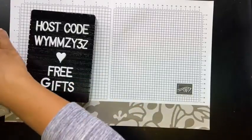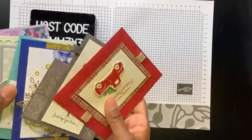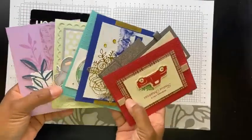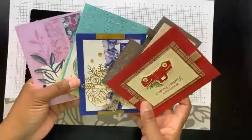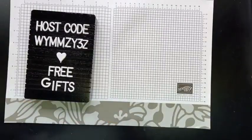So I had to show those off to you because I swear every time I do these cards, I'm like, oh, I love them. I love them so much. This is my best month. And then I do the next month and I'm like, oh, I love these products so much. So, yeah, so there's that. One kit left. That's it.